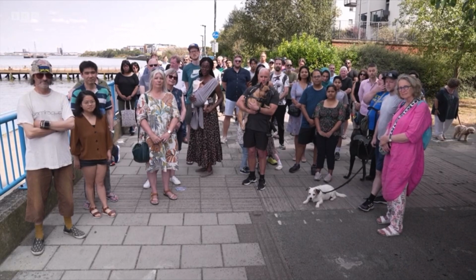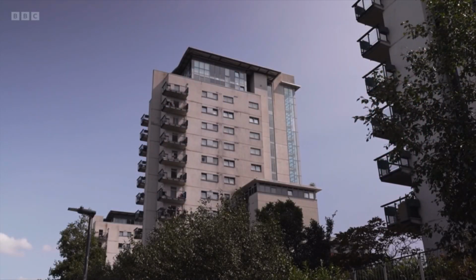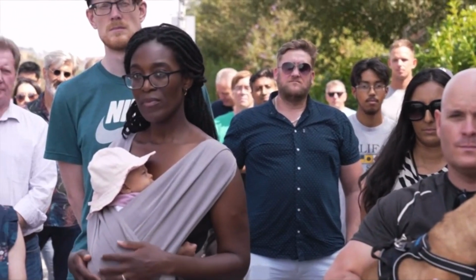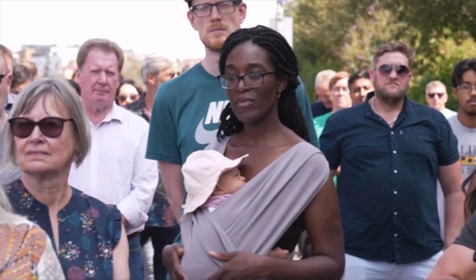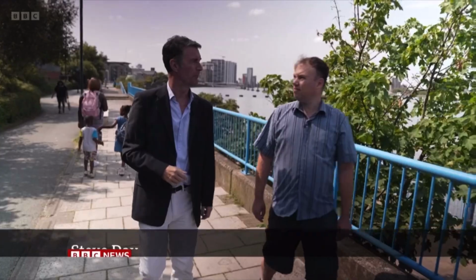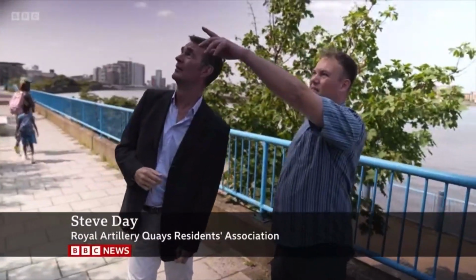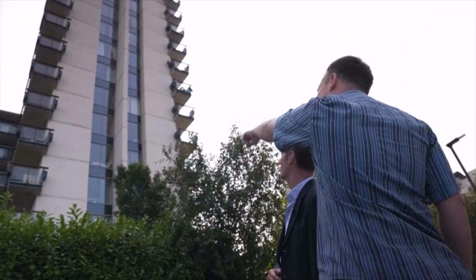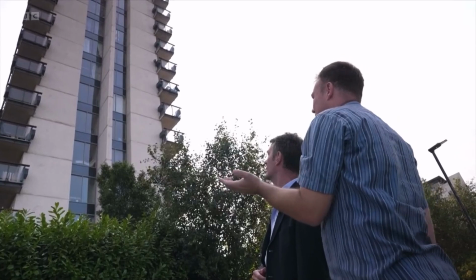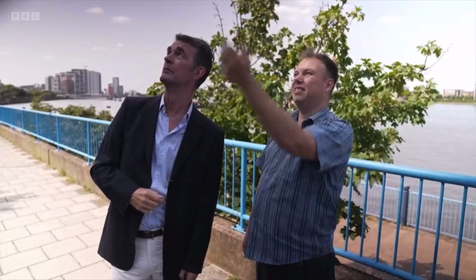Some of the hundreds of residents at Royal Artillery Quays in London who've waited 6 years for their flammable cladding to be removed. Finally, their developer Barratt has agreed to spend £13 million to do the work, having signed up to the government's developer contract. But there's a problem. Well, you see those panels in between the windows going right up the building. We don't know what they're made of. When they take off the exterior wall, we don't know if fire can spread right up the building.